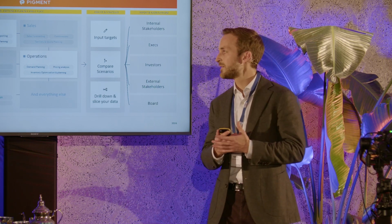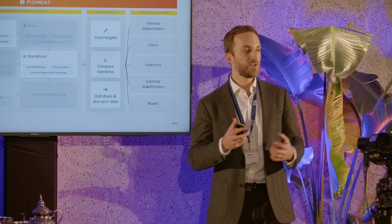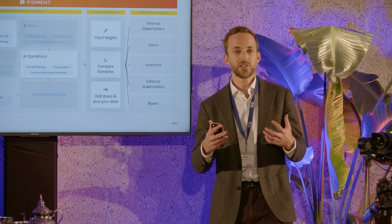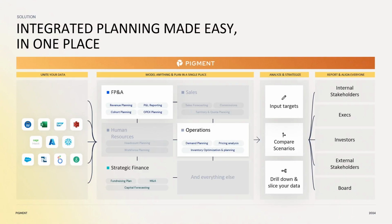But what makes Pigment unique in comparison to other platforms is the fact that this is really a business user tool. You don't have to rely on IT or external consultants to be able to manage the tool. It's very business user friendly, intuitive, and it means that you can take ownership within your supply chain team to really manage your planning, be able to run scenarios, and get better insights into your data.